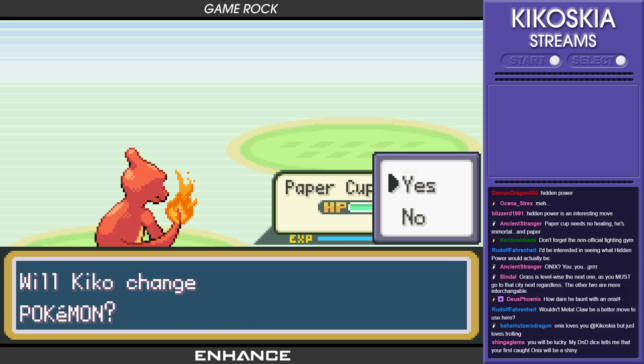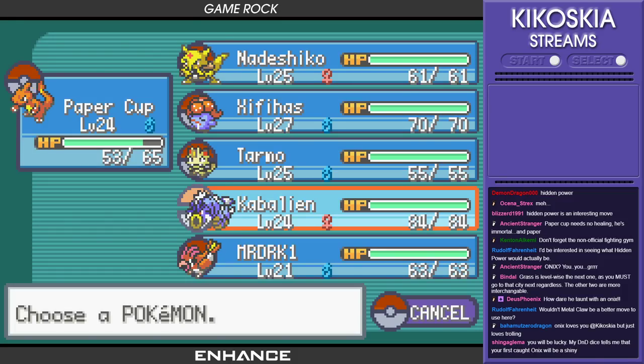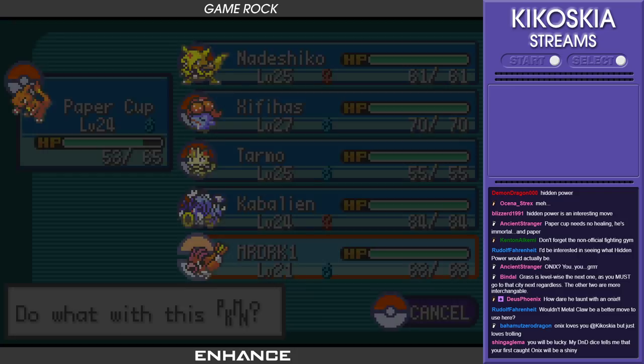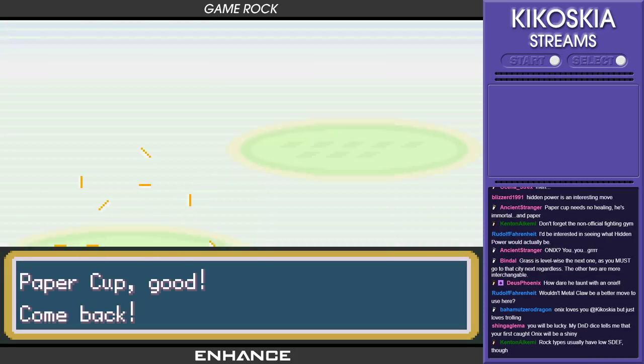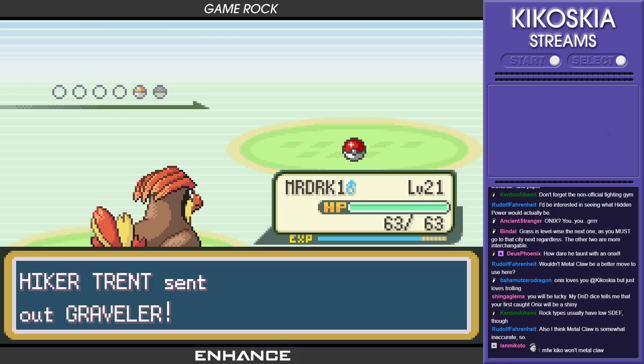And here's a Graveler. Ooh. Graveler, eh? That could be a tricky one. That's an evolved Pokemon, so better stats. More experience, though. And Metal Claw is somewhat inaccurate.